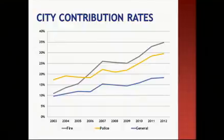This is a graphic that gives a 10-year history of the city contribution rates for the three employee groups. The rates, of course, are expressed as a percentage of pay.